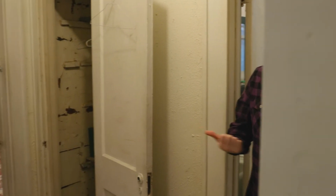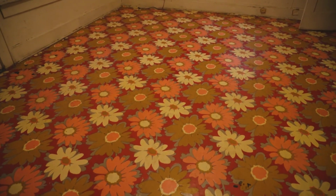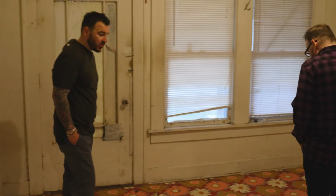Let's check out that... lovely. Oh, this tile? It's not even tile. Is this tile? What is this? It's vinyl. This lay down? What's vinyl? This, a roll? It's sheet vinyl flooring. Roll. Yeah. They bought a roll of this? I would love to keep this. For what? This is a torture room.